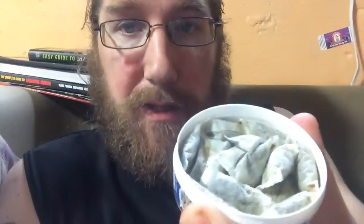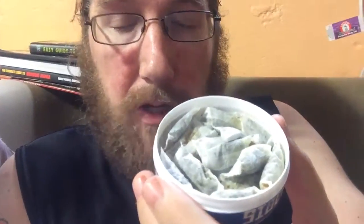So anywho, I just discussed loose. You also have what's called portion snus, which is this right here. This is portion. This is also what's called white portion. The difference between white and original portion is the white is dry. As soon as you put it in your lip, it's going to take about a minute or two for your mucous membranes to start kicking in and working through the cheesecloth, if you will, the material, the pouch, and get to the nicotine and start getting into your system.